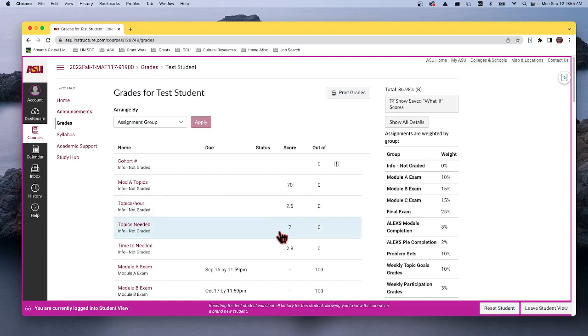What this student needs to do is they still have 7 topics to complete by Thursday to be able to take the test. At this current rate, that means they need to plan on spending about 3 hours just working on topics. They should also set aside time for working through the Module A review, which is 49 topics that will get them ready for the test. So this is sort of a minimum. You have at least 3 hours that you have to devote to getting the topics so you qualify to take the exam. And then Thursday you'll be able to take the exam.